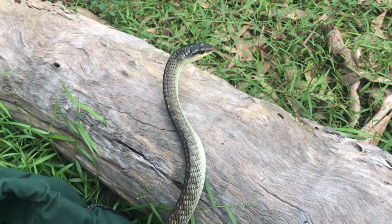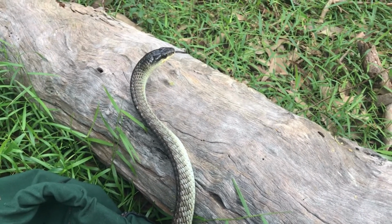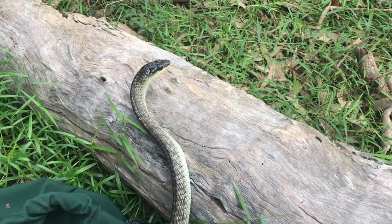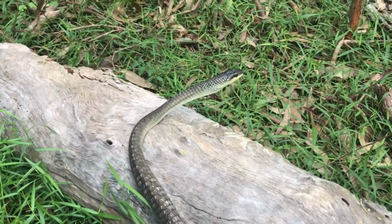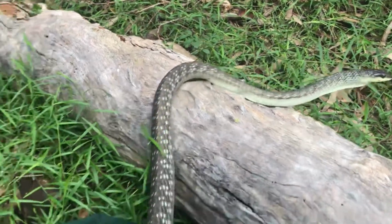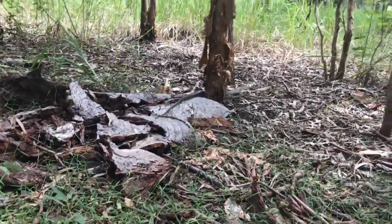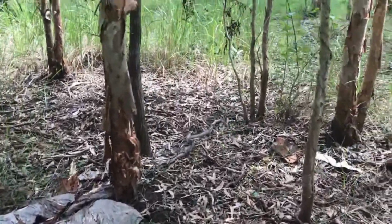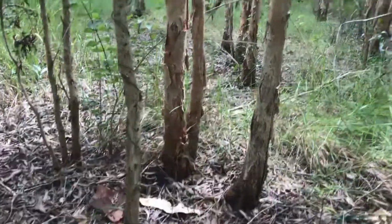Anyway. Hey, come on, you're free to go. You can go home. You want to go home? Here you go. Off you go, mate. Off you go, buddy. Stunning snake, huh? Off you go. You find your way. Pretty decent size for a tree snake, I must say. It's all over there.